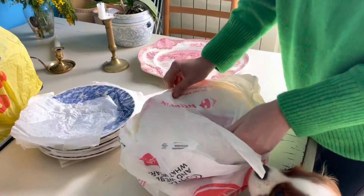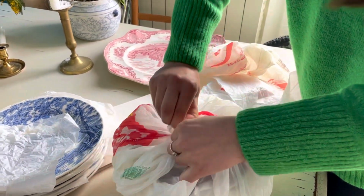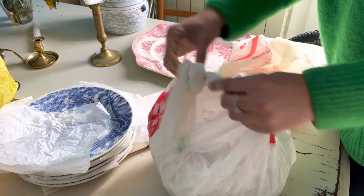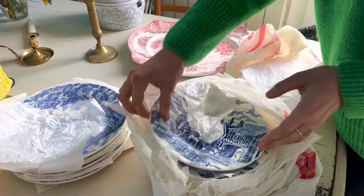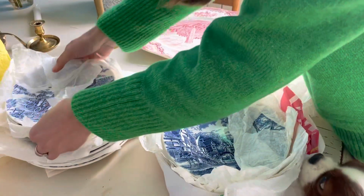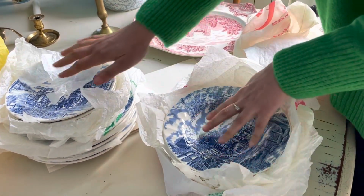We have plates and we have bowls. Let me show you. Ooh. Oh, it's a bit difficult. Look at that. Oh, we have little shallow plates, which are lovely. And then we have bowls. Wow. I think we have exactly like that. A few of them somewhere in the boxes. I'm so happy. So all of this was 60 euros.